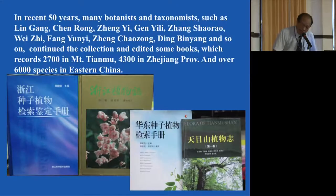In recent 50 years, many botanists and taxonomists continued collection and edited some books, which record 2007 species in Tianmu Mountain, 4,300 in Zhejiang Province, and over 600 species in East China.